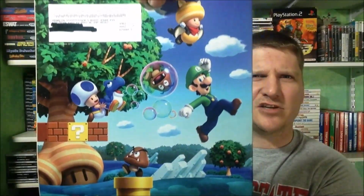All right, so I'm rifling through the media section where they've got strategy guides and things like that. And they had a whole bunch of Game Informer magazines, and they were all $1. So I went through, there was a lot of new stuff, Batman and things like that, but I picked out 2 of them. I got this one, they were $1. So this one's got Mario on it, and then the back cover has Luigi and Toad. And this one is from October 2012.